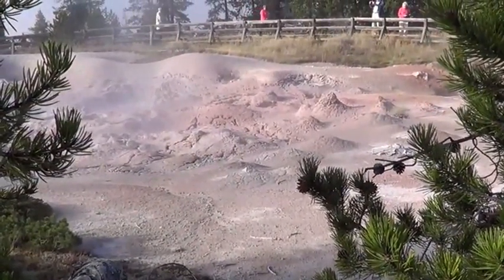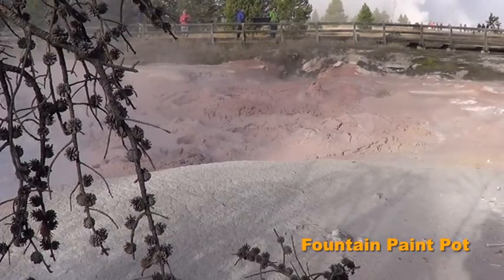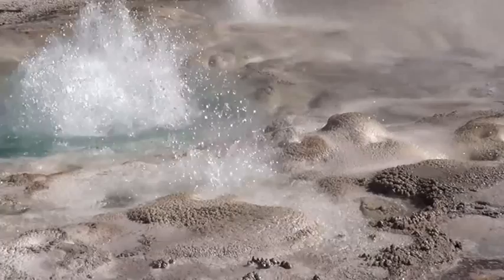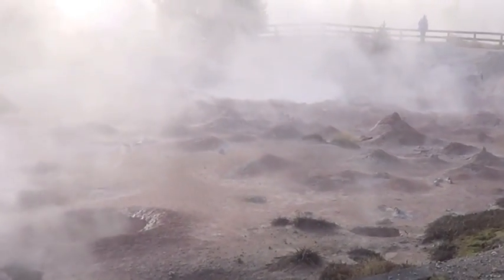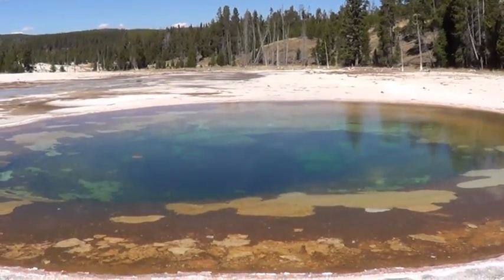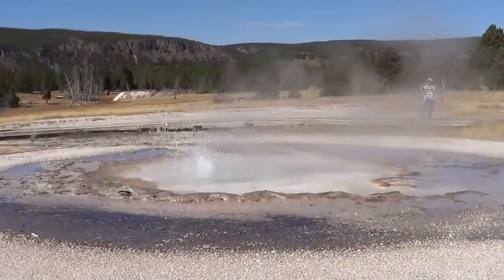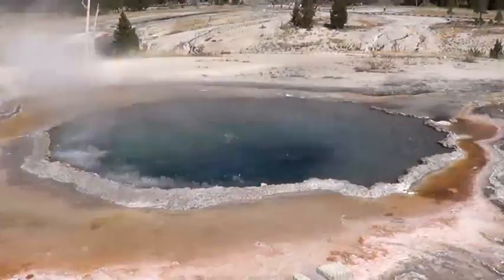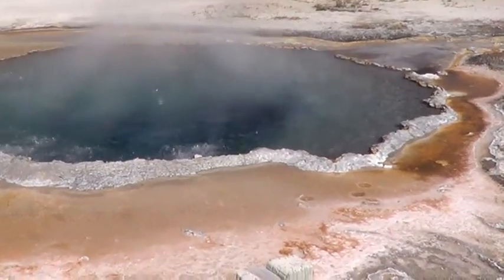Here at Fountain Paint Pots, the pinks and greys are iron oxide, again dissolved far below ground, carried to the surface, mixed with mud and then baked by the sun. But the most fabulous colours are created by the smallest creatures in the park. They are the thermophilic or heat-loving bacteria, tiny creatures that thrive in hot water.